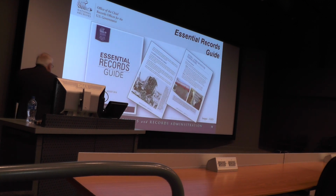So here's what it looks like. We introduced a little color. We're feds, so we don't put too much color in there. We don't put too much design. So there it is on the left-hand side, and it's electronic only. There is no hard copy of this. It is at our website, and I'll show you the link to that in just a minute.